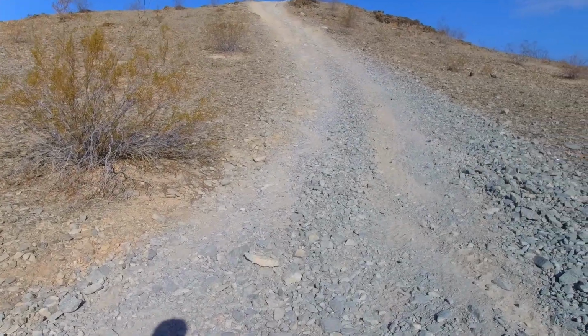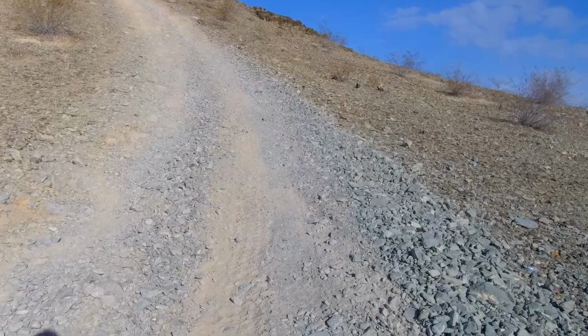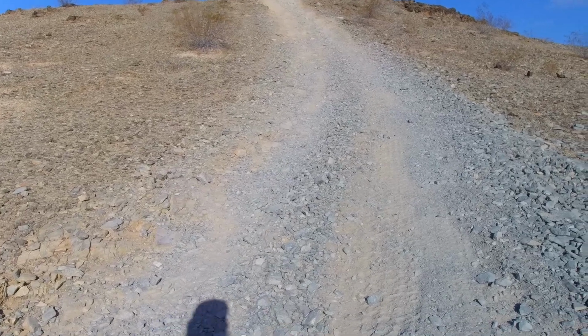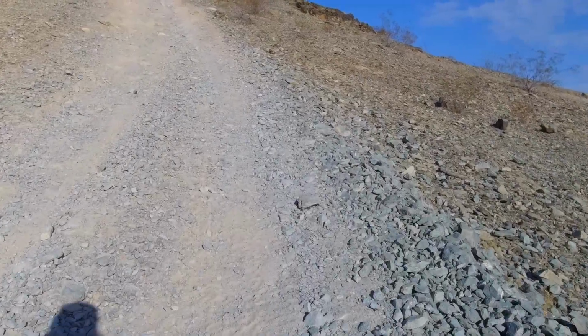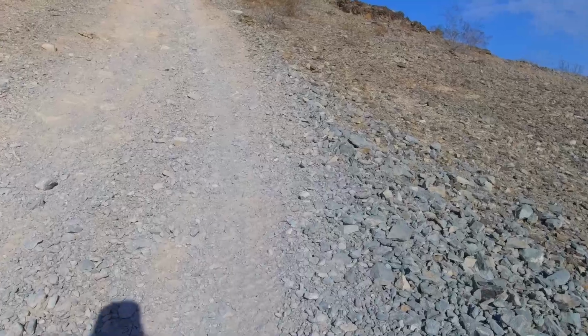Well, I'm not looking forward to this. I don't know if the camera really does it justice. It's a pretty steep hill. Here we go. I guess most people climb it with four-wheelers.